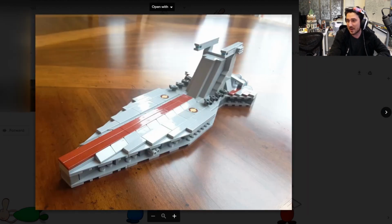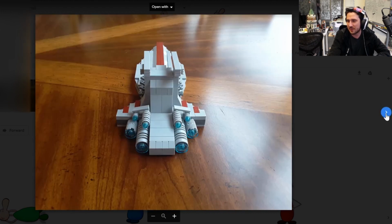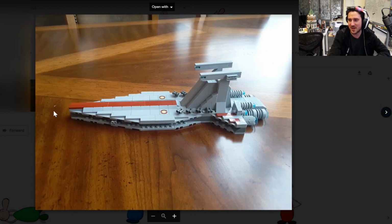From John, we have a Venator Star Destroyer. It looks very, very flat along the top and a really, really big archway for the top by the bridge or the head of the ship. I bet that thing slides really well on your table. I have a feeling across the table, possibly wood flooring. Let's move on. Thank you, John.